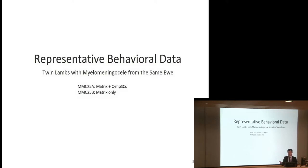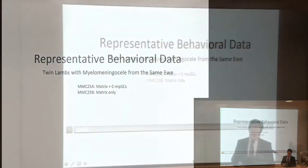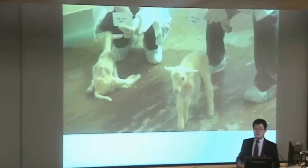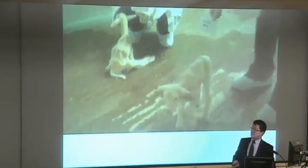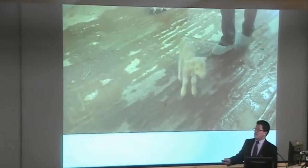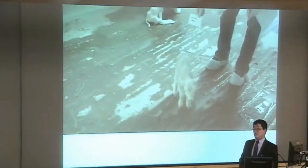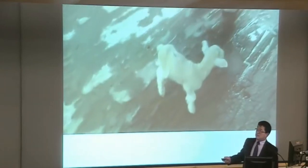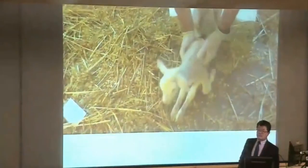This is a fetal surgery, stem cell combination of fetal surgery for the treatment of spina bifida. So there are two twins from the same mom. One was treated with stem cells, which is actually this one. The other one was treated without stem cells, with everything else, all the base matrix and everything else. At birth, we noticed the lamb treated with stem cells and matrix was able to stand and walk. The paralysis associated with this spina bifida disease is almost completely gone.